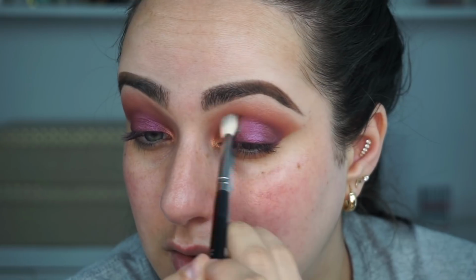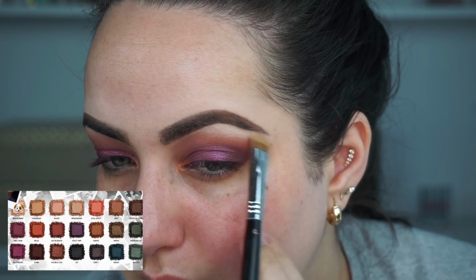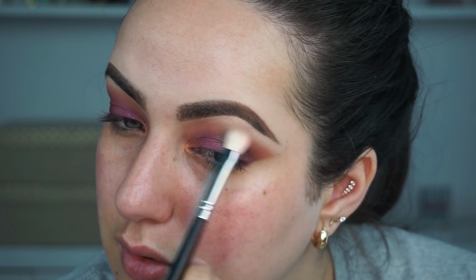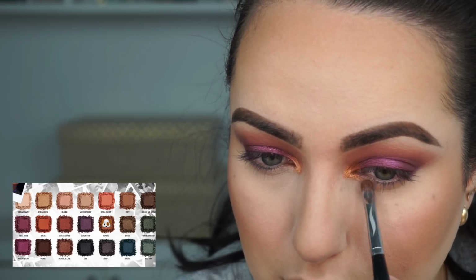And then with a clean blending brush, I went ahead and went over the crease a little bit and did my brow bone highlighter as well, which was once again Breakaway. And then I'm blending some more. I did my face makeup and I came back to the color Ignite and the number 18 brush.